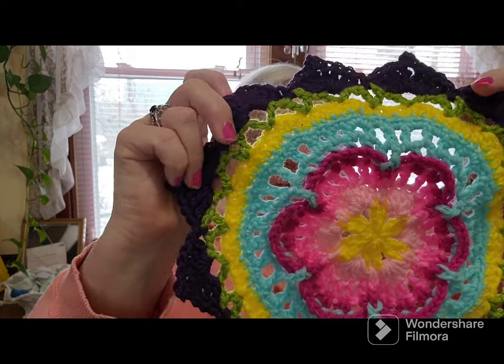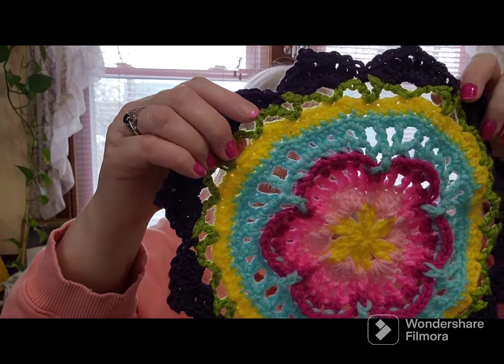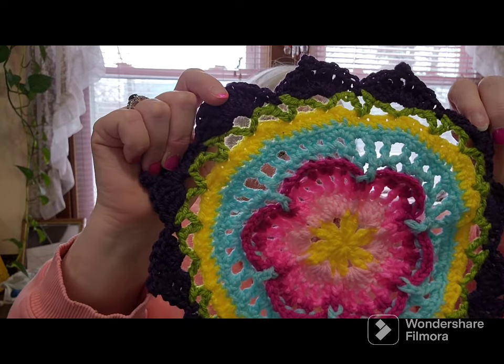I did work on my Sophie's Universe. Not a lot, but I did get 2 rows on. So I got part 2, this green and the purple put into it. That didn't take too long. And then, you know, you can only do what you can do. So I am still on part 2. I have it marked in my book.